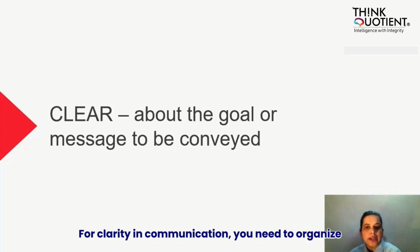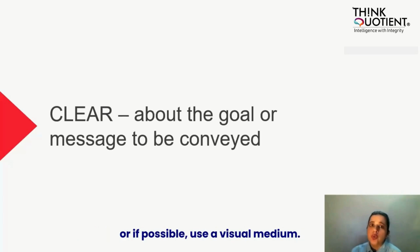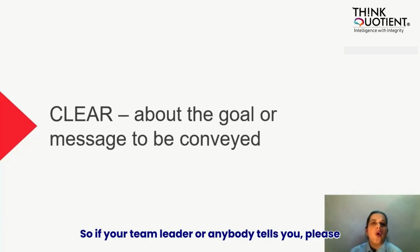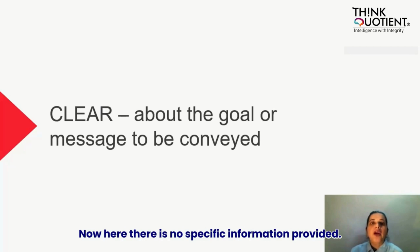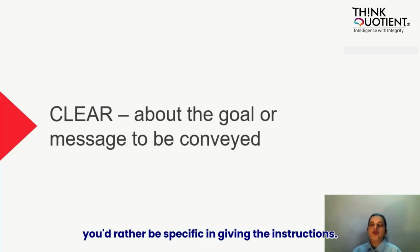For clarity in communication, you need to organize the information, illustrate the points with examples, or if possible, use a visual medium. So let us consider some instructions being given. So if your team leader or anybody tells you, please make sure you're prepared for tomorrow's meeting. Don't forget to bring the required documents. Now here, there is no specific information provided. Now you all have multiple meetings to attend. So you'd rather be specific in giving the instructions.